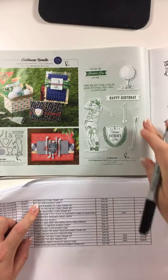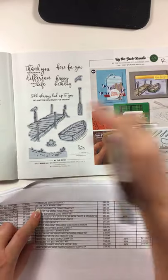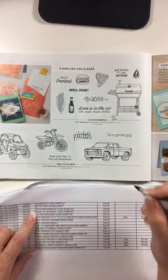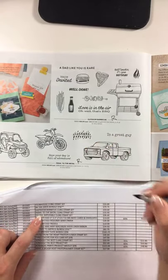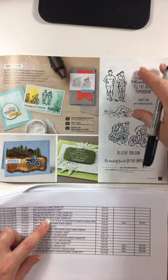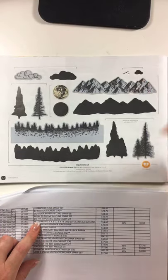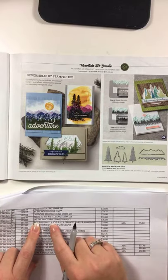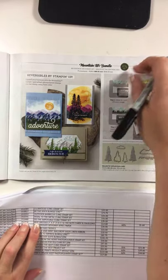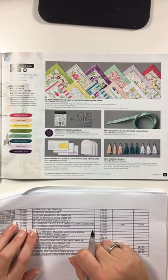Clubhouse stamp set. By the Dock bundle is retiring, but the stamp set and the dies do continue on. Outdoor Barbecue is retiring. Pedal to the Metal is retiring. Do the Impossible. Bye-bye. This one is staying. Mountain Air. Page 53. The bundle would be going, but the dies are Best Dressed.